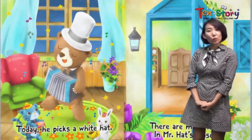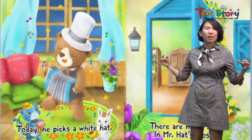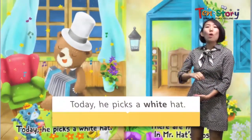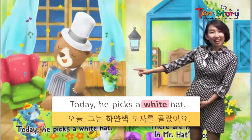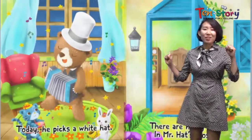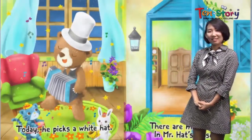Wow, what is he doing? He's playing some instrument. What is it? It's an accordion. Today he picks a white hat. Today he's a musician. Look at the cat and the rabbit. They're all dancing together, playing together. That's great, isn't it?